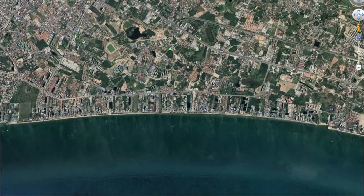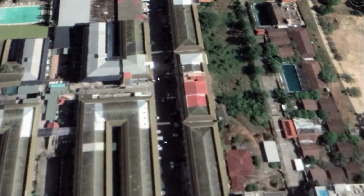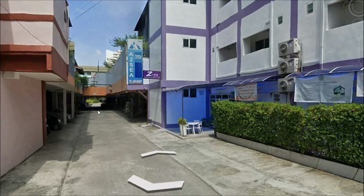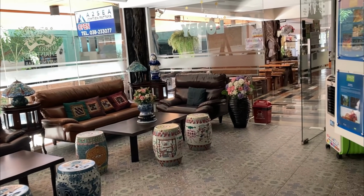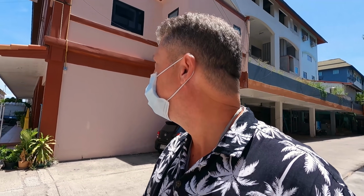But let me show you where we are. Right kind of in the middle of Jomtien Beach, about a block off Beach Road, Soi Samprasong here. And this is what it looks like back here. It's an alleyway, and it's kind of surrounded by hotels and guest houses back here. But anyway, this is one of them. We'll get checked in.